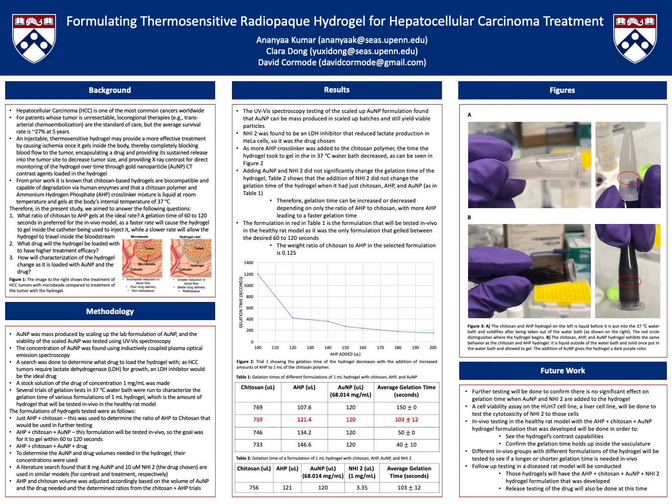Additionally, adding AuNP and NHI2 did not significantly change the gelation time of the hydrogel. Table 2 shows the addition of NHI2 caused the average gelation time to be about 103 seconds, but then in Table 1 you can see that without NHI2 and with AuNP, the average gelation time for the same trial is still 103 seconds. So gelation time can be increased or decreased depending on only the ratio of AHP to chitosan, with more AHP leading to faster gelation time.